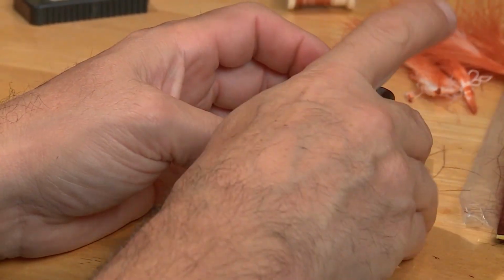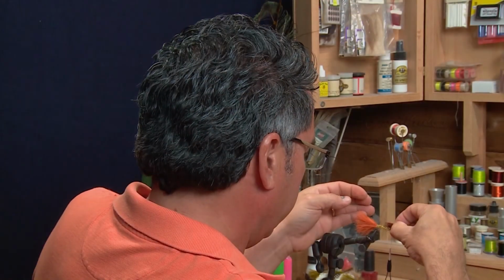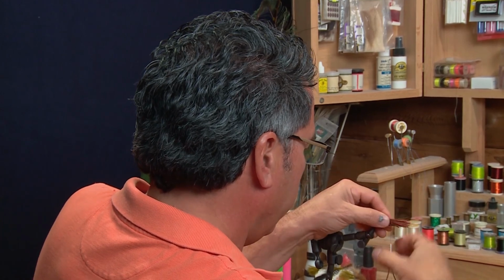Now we're going to start building the collar and the head. I've stacked some deer hair. So the first one I'm going to stack because I want the collar to show up nice and even. So I've stacked my deer hair in my stacker. I'm going to measure it back just slightly, just form a small collar on the fly.